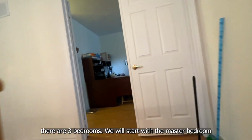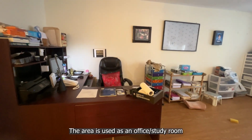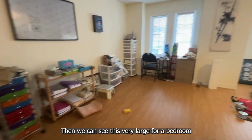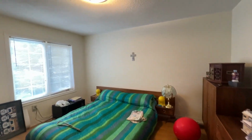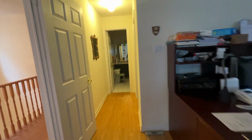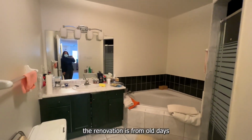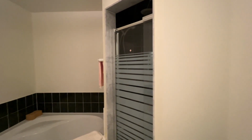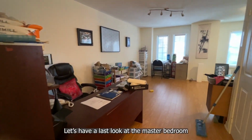There are 3 bedrooms. We will start with the master bedroom. The area is used as an office, a study room. Then we can see this is very large for a bedroom. Size-wise, it can be compared to even some detached or semi-detached houses. We have a walk-in closet and the washroom. This washroom is also very big, but we can see the renovation is from old days. Let's have a last look at the master bedroom.